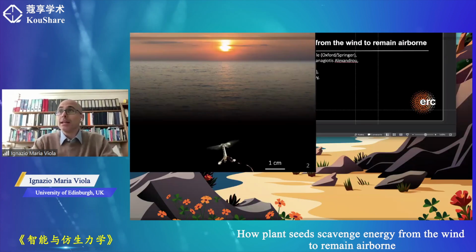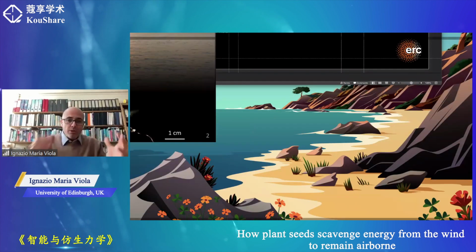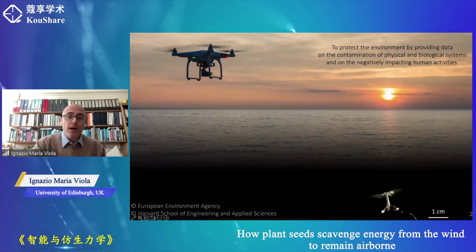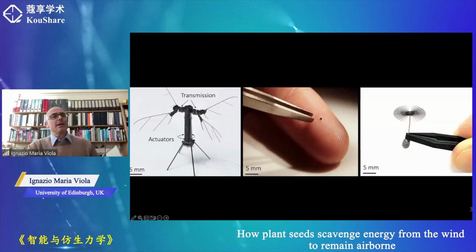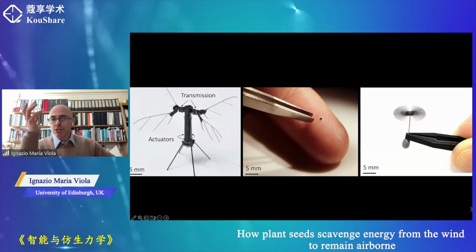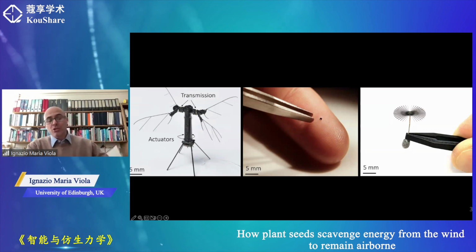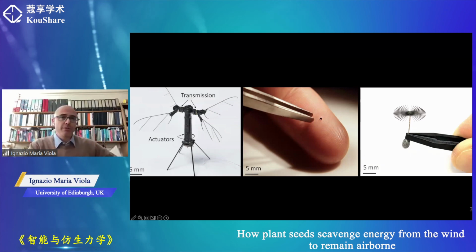But the problem is that, as soon as you try to do that, you realize that as you go smaller, it becomes harder and harder to fly. So here are some examples. When you take a drone and scale it down, for example the Harvard RoboBee on the left-hand side, the endurance is just a few seconds. You see the little wires coming from the bottom because it is powered from an external source. You can potentially power it remotely, but the endurance will be very short.